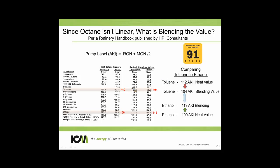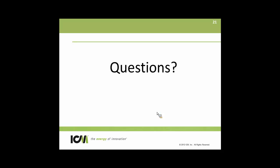But again, this isn't new. This is right out of the Refinery Handbook from 1989, and it's based on E10 data. If you look at the neat octane values of benzene or toluene, toluene here is the highest octane component, listed at 112 for neat value, where ethanol is 100. But the refineries already knew that the octane blending value for E10 put ethanol above any other component from an octane side. So this is really one of the big drivers for getting E10 into the market as we know it today.